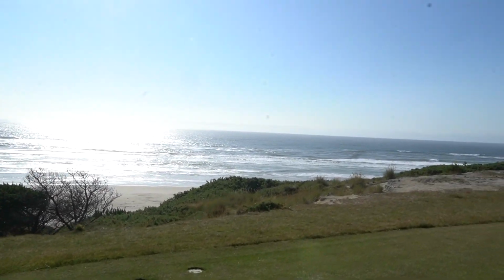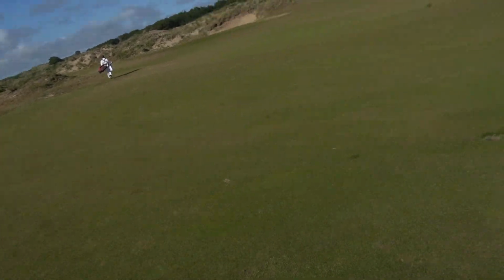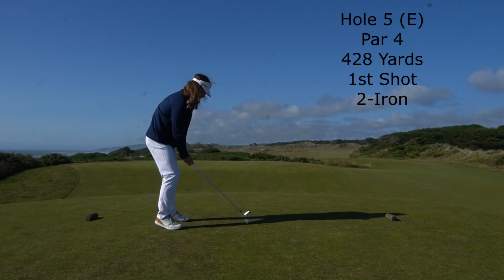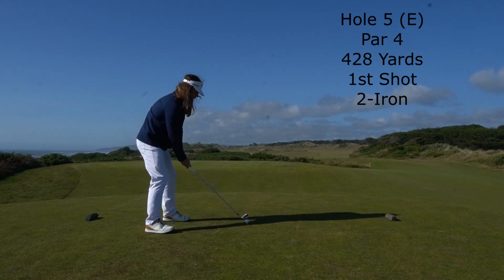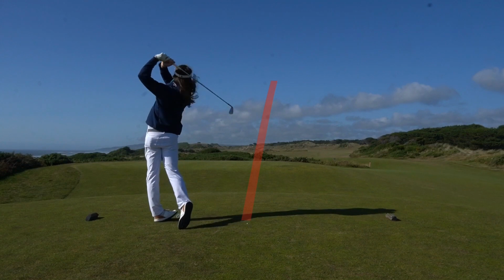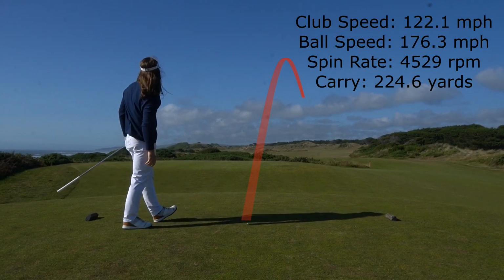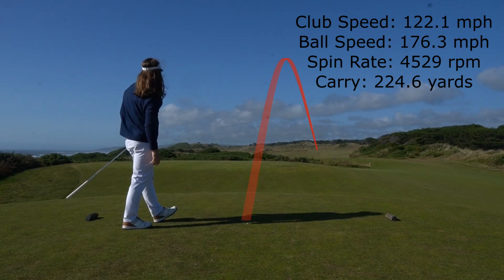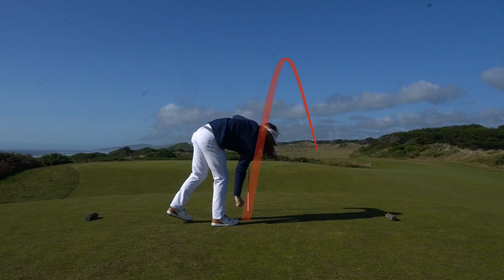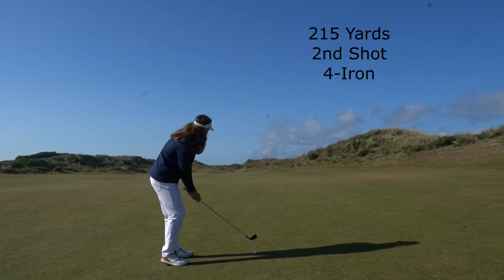You can see more view of the ocean here as we get onto the next tee box. The wind was blowing off the left, so my goal was just to put a 2-iron out to the right and hold it off a bit. And I actually do think this tee box was one of those that was a lot further, I think it was like 448, 450, something like that. I'm trying to remember what the plate said on the side of the box, but it was definitely pretty far back. And as you can see here, I'll have a ton left.